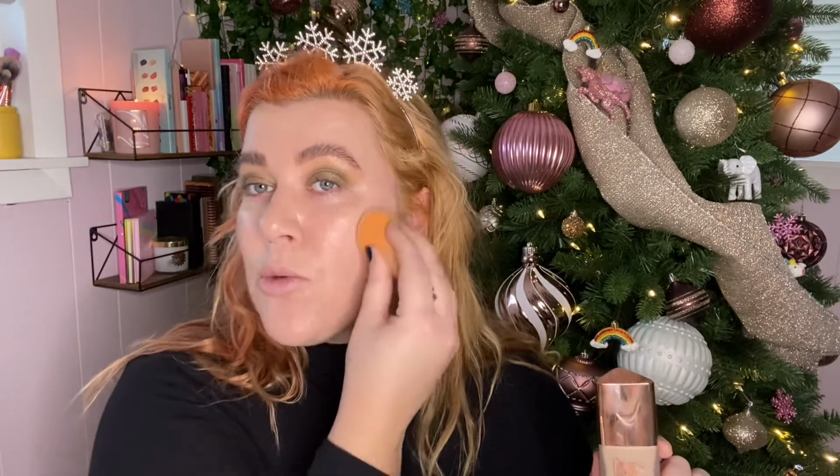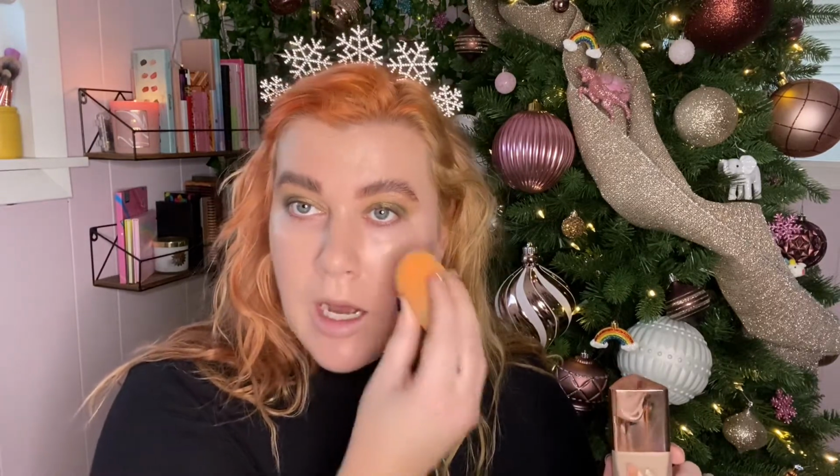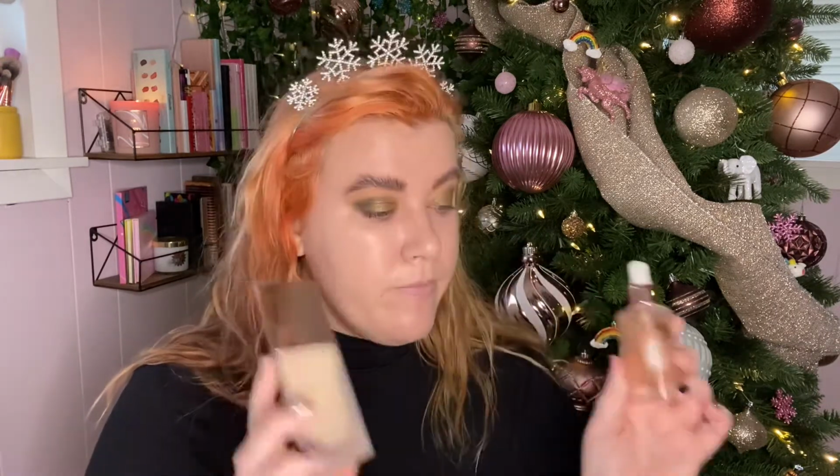I've had to do it twice, and now it's grabbing in other areas. So I think this is going to be a no for me. I will try it an additional time, and I will pair it with a different primer. So I'm really going to have to test these two out individually with other products to iron out what it is. But yeah, I don't know.